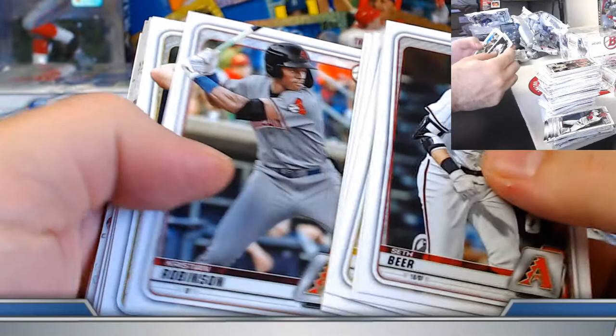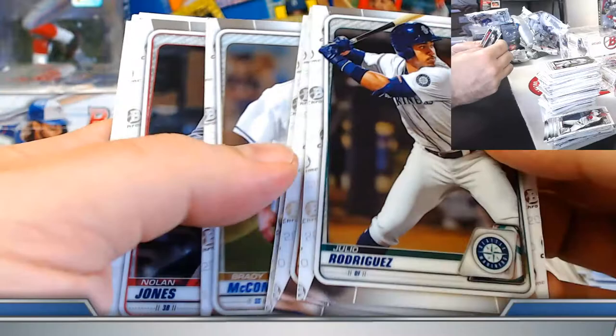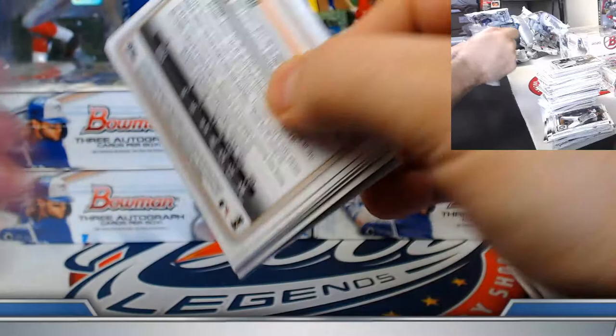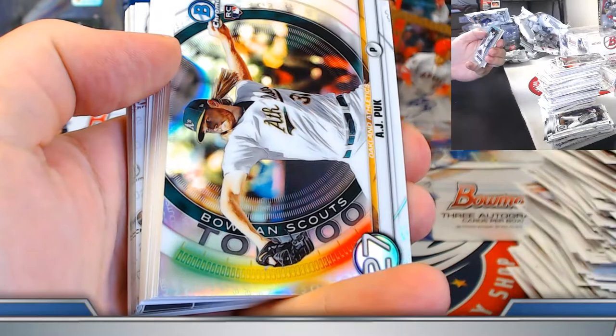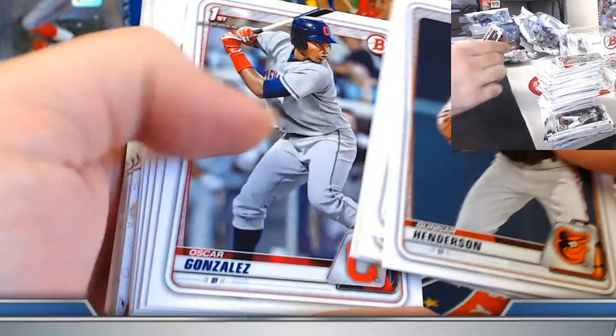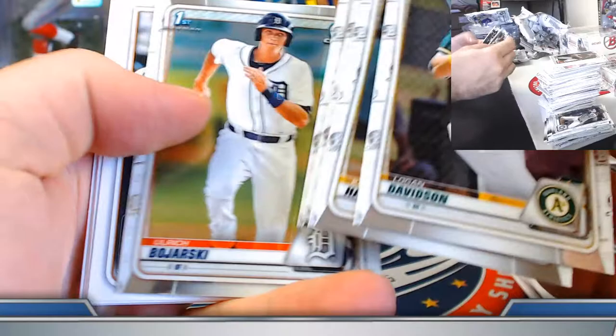Nice little hit on the Indians as well, though, with the Bobby Bradley rookie of your favorites to 150. Usually only see one of those per case. Maybe not even every case for that matter. Kyle Lewis, rookie of your favorites. Lizardo, spanning the globe. AJ Puck, top 100. Base. No Dominguez Chrome in this one.